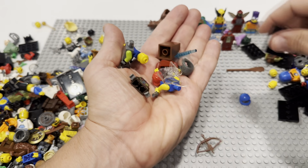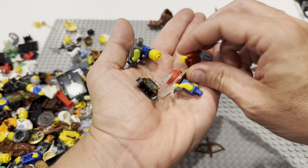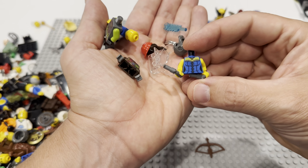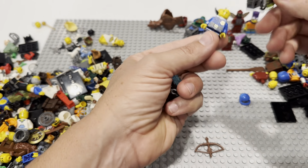That doesn't look right. Let's see. We've got, is that the Viking woman? I don't know, but another skirt piece. Good for mocks for sure. There's the Evil Wizard, I believe. Whoa, that is some kind of Western girl. She's got a couple of guns with her.